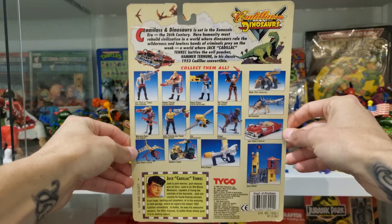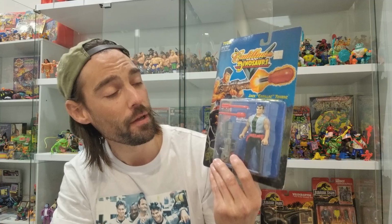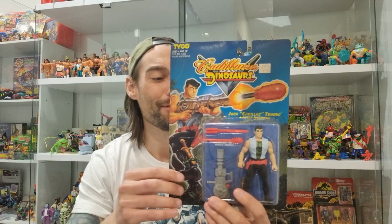1993, made by Tyco. And we've basically got a wave of about half a dozen human figures with a few dinos, a great looking Cadillac vehicle, as the name would suggest, and a garage compound playset. I'm not sure if there was just one wave or if they did multiple waves of this line. I'm pretty sure it was accompanied by a short-lived animated series, which I'd love to try and get my hands on now.